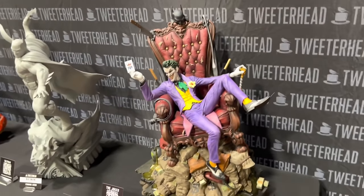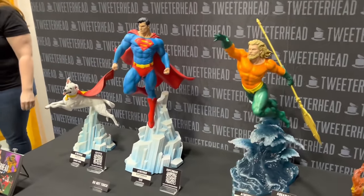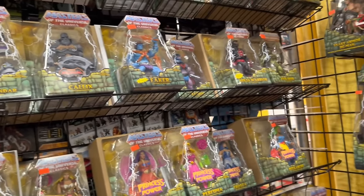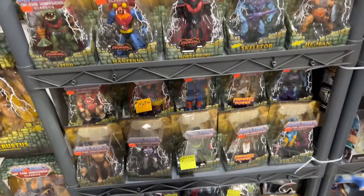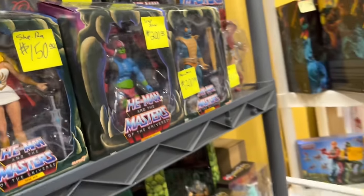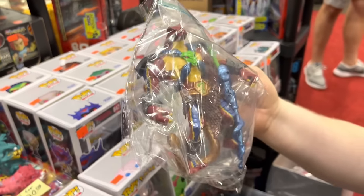We got some more stuff. We got some DC, we got the Joker. That's Wonder Woman, Aquaman, and Supes. And Krypto. We got like a wall of classics here. Tons of classics. Any that you could ask for is probably in this booth. Look at that. We got some mythics over here. What is that? That is Rattler. Okay. 2000X.